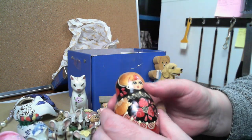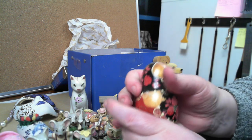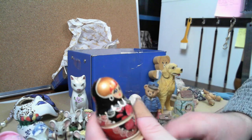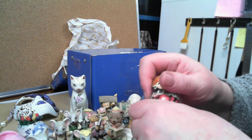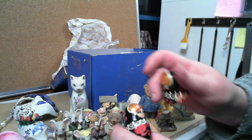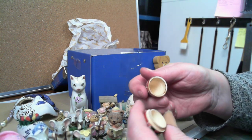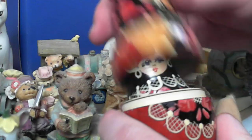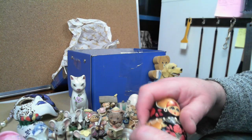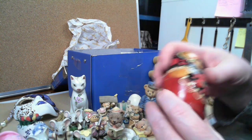Oh, I love these Russian dolls. I've always wanted to make one, and I will one day. We've got to see how many there is. And they're quite pretty. This will probably just go in my little cupboard because I like it. Very cute. Nesting dolls, they call them.